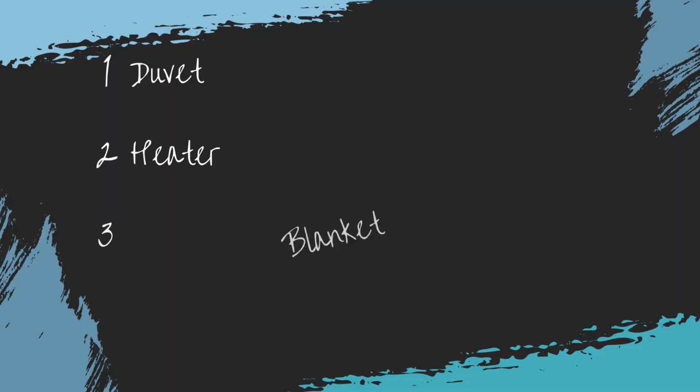Next up, I have a teddy bear blanket. So this lays on top of my bed at night. I've had this for absolutely years. It is not looking amazing these days, but it is just surprisingly warm.